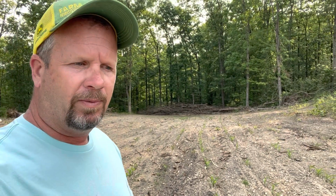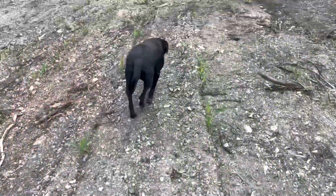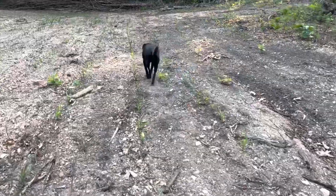I'll show you what it looks like up top compared to down here that I've been working on the soil. Come on, Blackie, let's go up to the top. Check out the corn up there.